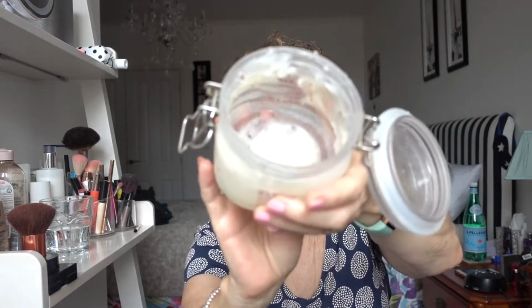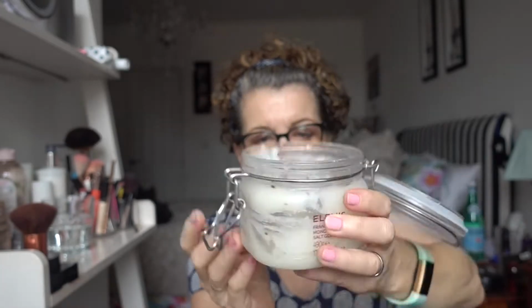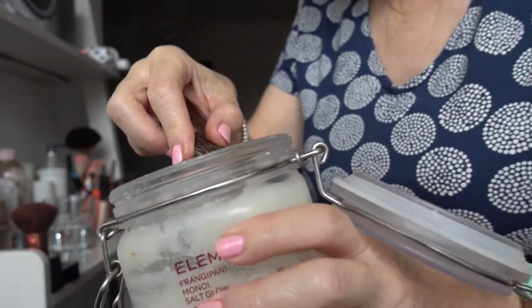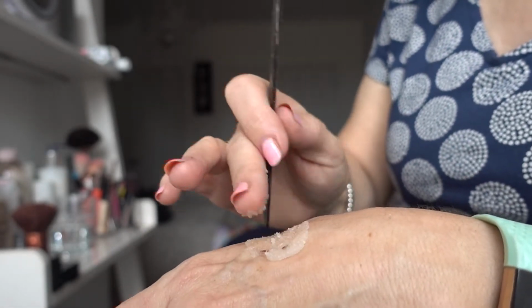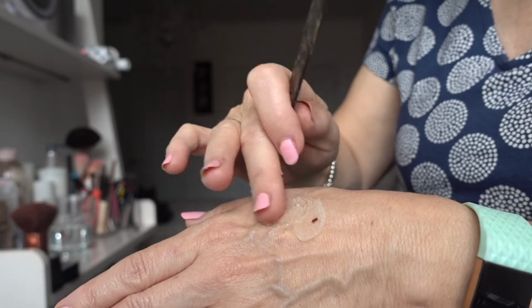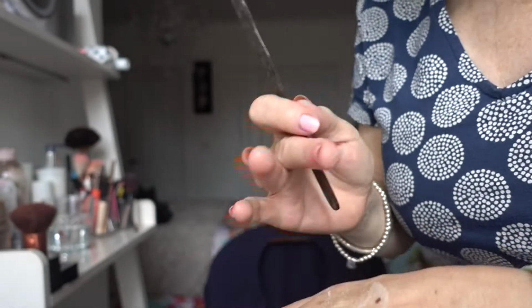I've got just enough to show you. This is possibly the best salt rub that I have ever used. It has got a delightful smell. And I'm going to show you, it's got little bits of seed in it. So I'm not going to rub it all in, but oh my word. And I won't do this with every product, otherwise we'll be here all day. But if you ever get the chance, if you ever don't know what to have on your Christmas wish list from someone that doesn't mind buying a beauty product, add this to it.